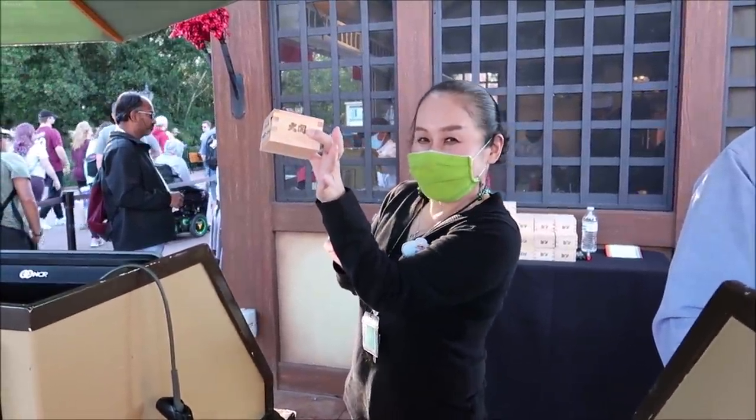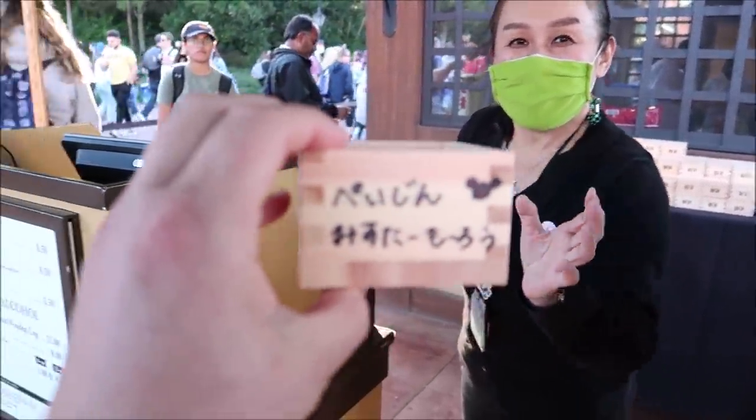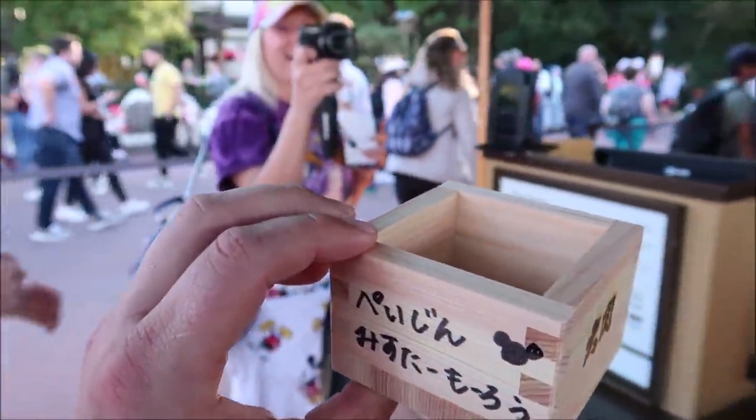But to get something to drink with the sushi donut, they have the personalized wooden cups that you get sake in. So I had to do it. I'm so excited. Mr. Morrow. There it is. That's mine? That's yours. And it says paging Mr. Morrow. Look at that. I love it. Oh yeah, little Mickey. And we're gonna get this full of sake.